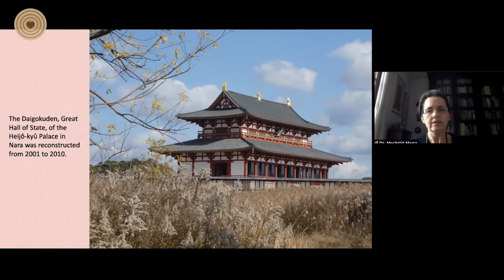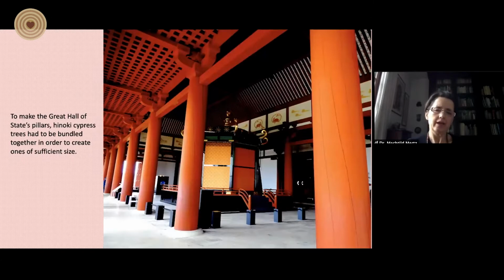And what did they do to get this large timber? They bundled the pillars together. You see them here, bundled together in order to create these great pillars.